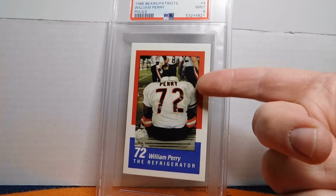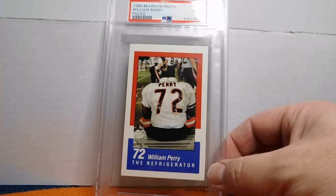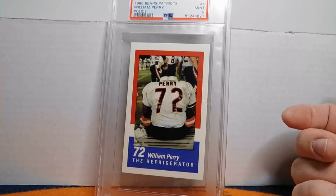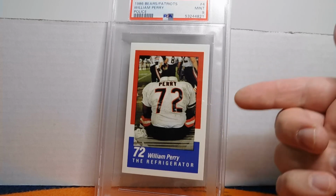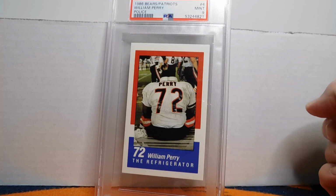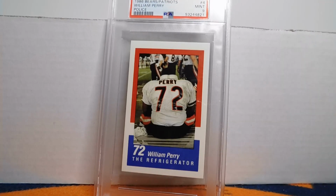Really love the image here where you got him on the sideline, just his big body with his number 72, William Perry. 1 year in Little League, I actually wore 72 for Perry. I did a lot of matching numbers with some of my favorite players. 1 year I did 99 for Dan Hampton. I wanted to do 41 for Brian Piccolo, but they did not have a number 41, so I did 42. Yeah, so very happy to have this card in my collection.